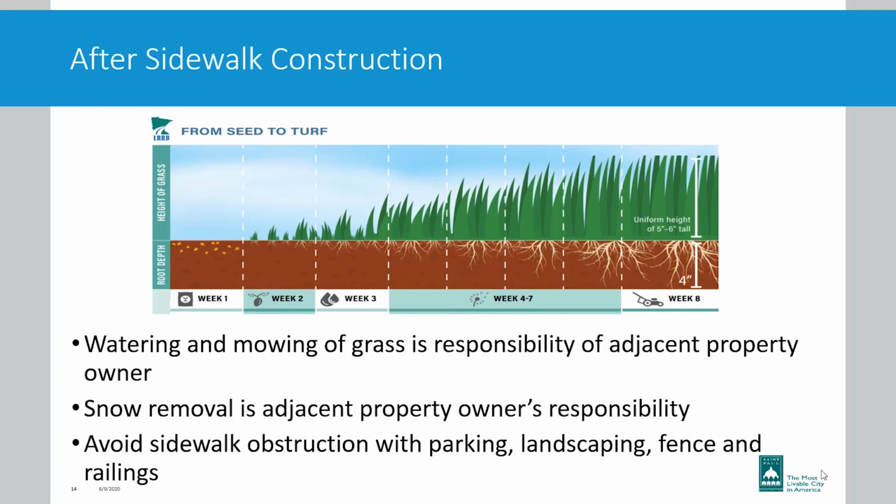And then in the winter, snow removal on the sidewalk again is the responsibility of the property owner. And then finally, just avoid future obstruction if there are any, with parking, landscaping, fence, and handrails.